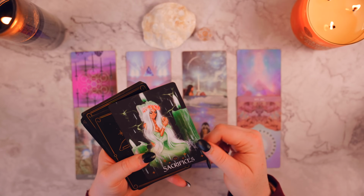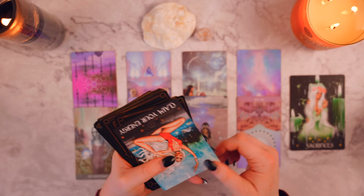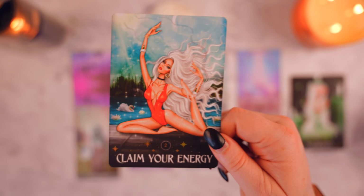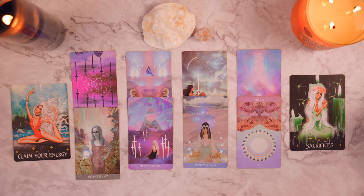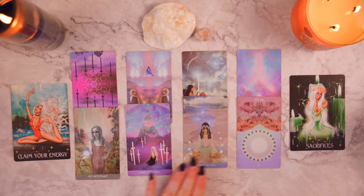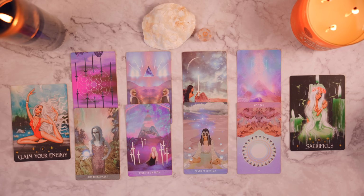Okay, so we also have for you Sacrifice. Oh my gosh, this card came out for pile number 1 as well. Sacrifice and Claim Your Energy. Okay, so with the card Sacrifice, this is, to me, exactly what I told pile number 1, which is your new life will always cost you your old one. If you want your life to transmute and change in such a way, you can't be doing the things that you were doing before, because if you've done what you've always done, you're going to get what you've always gotten. And so if you want to see change, you are going to have to sacrifice habits that aren't currently supporting you in favor of ones that do.